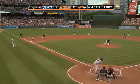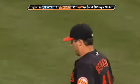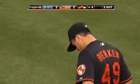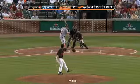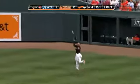Here's the 1-2 delivery on the way. Swung on and missed. Got him to chase. There's a big strikeout. The third for Birkin in the game. 2-1 delivery on the way. Johnson reaches right field. Nick Markakis going back. He's got it.